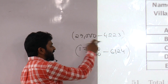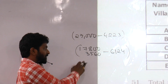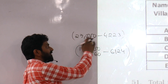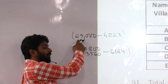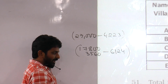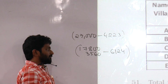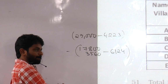Total, this will be 23,000 somewhere around, and this will be 21,000 minus 6,000, 15,000, and this is 27,000 minus 4,000, 23,000. This is near about 23,000 and this is near about 15,000. Answer will be near about 6,000. How many are there? 7 came. Okay, wait. You need to take the difference, right?